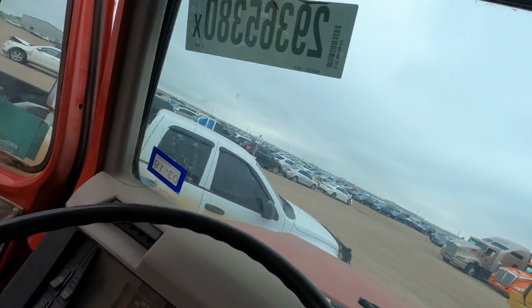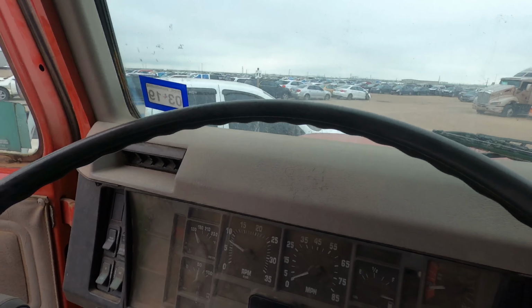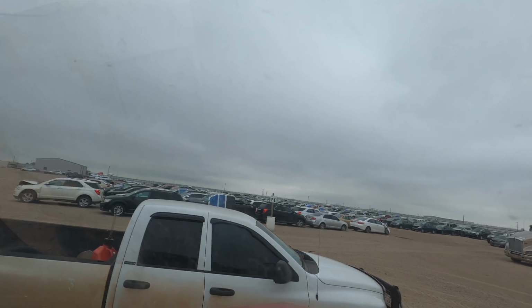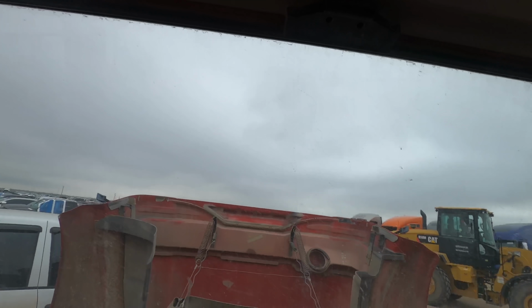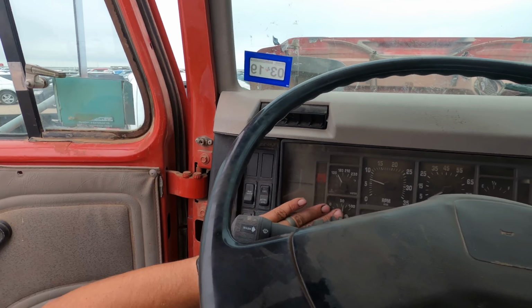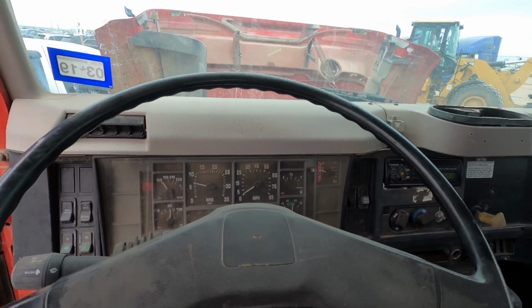Let's see. Can you get out that door or what? It's just tied over there. Sounds good. Well, hopefully it'll build air. And we can get her home. It did have a switch. Well, I'll have to find a place to set you guys up. Good oil pressure. Yeah, good oil pressure. 50 pounds. Good air pressure. So. Coming up. Yeah.